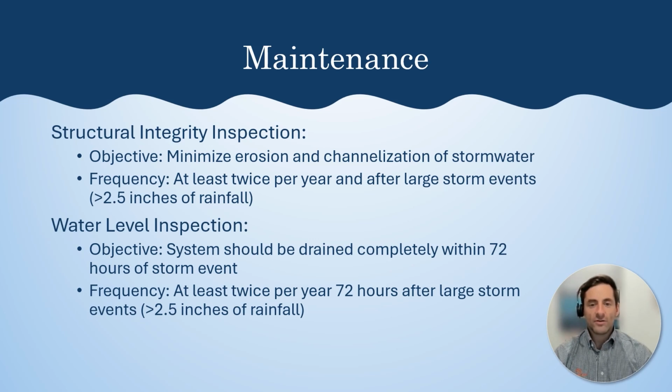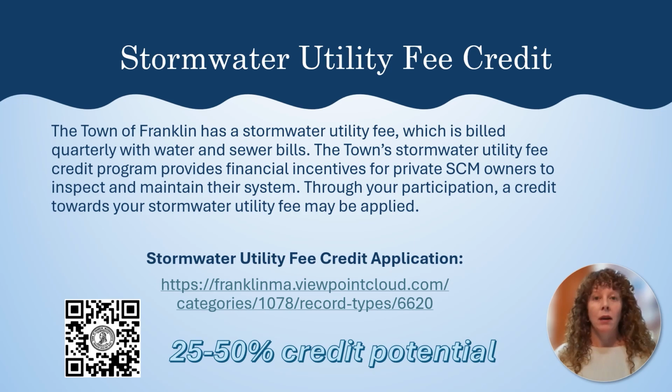The goal of these systems is to have control measures where the impoundment can be drained within 72 hours of the storm event. The town's stormwater utility fee began on July 1st, 2023.